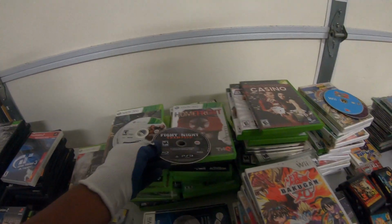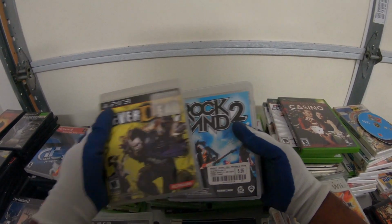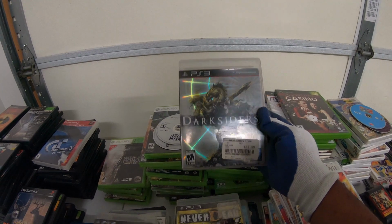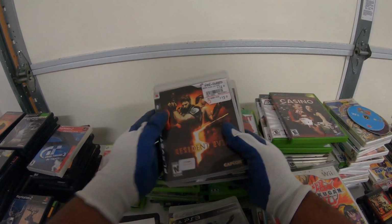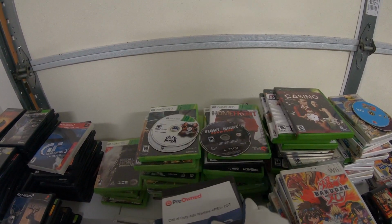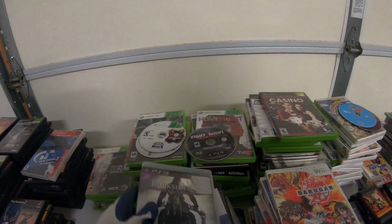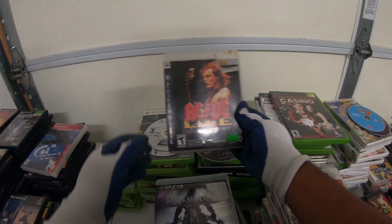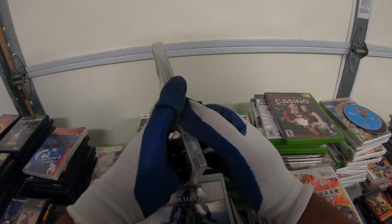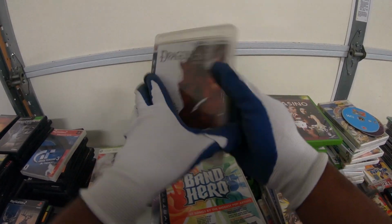Got Fight Night Champion for the PlayStation 3, Destiny, got Madden 13, Rock Band 2, Never Dead, and then Darksiders, Dishonored, Resident Evil 5, it's a great game, Call of Duty Advanced Warfare for the PlayStation 3, Darksiders 2, the limited edition version, AC/DC, Rock Band version, Rock Band, Little Big Planet, Band Hero, Dragon Age Origins.